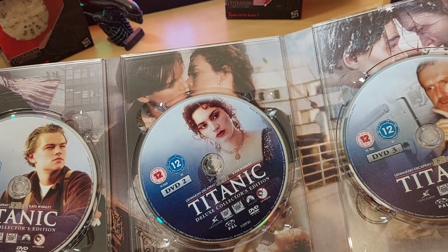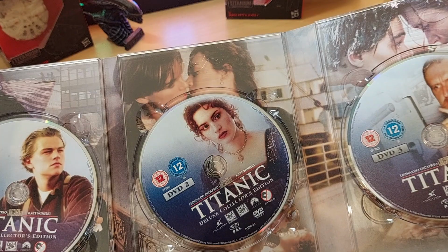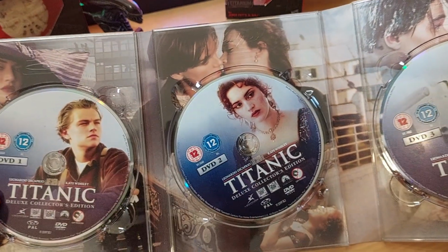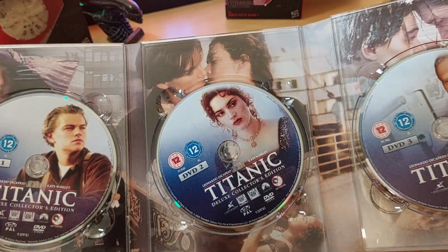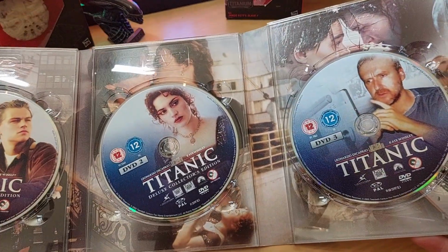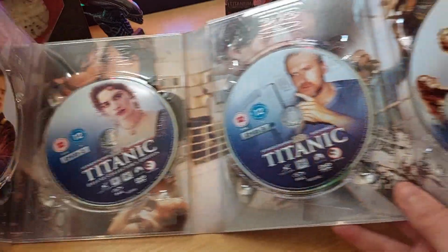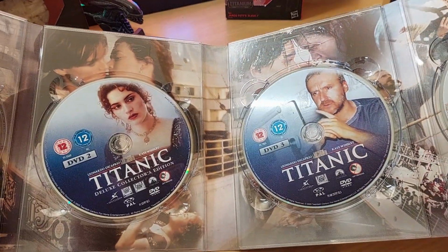It's split at the time when Billy Zane plants the diamond in Leonardo DiCaprio's pocket, thus getting him thrown in the brig. So it's about 1 hour and 43 into the film. So it doesn't split in like a crazy place in the middle of an action sequence or anything like that. So I got really excited because, like, 4 discs. 4-disc sets of one film weren't really a thing.